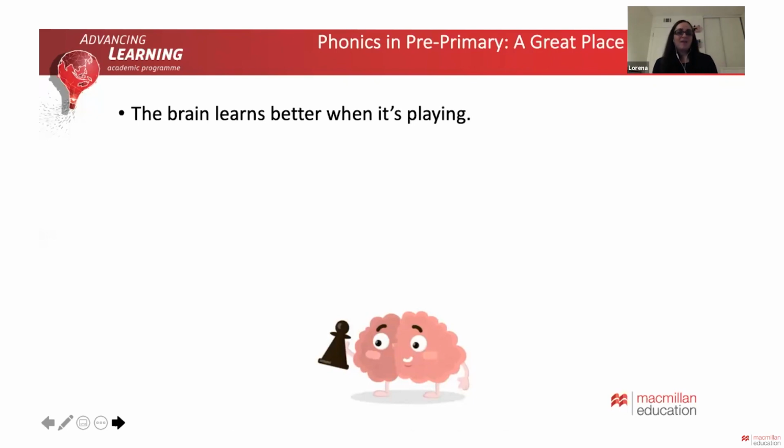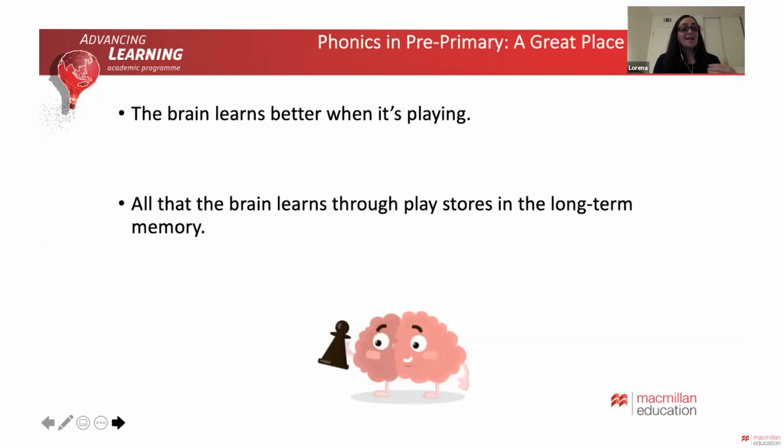So a good way to sense if your children are feeling stressed is to learn to see these signs. And if they are doing that, it's time to stop what you're doing, ask them to relax, play a song, move, you relax, you're having fun, and you can continue, okay? So the brain learns better when it's playing. And all that the brain learns through play is stored in the long-term memory. So you have to always include a lot of games in your class, okay?